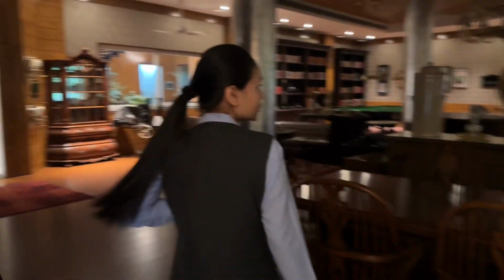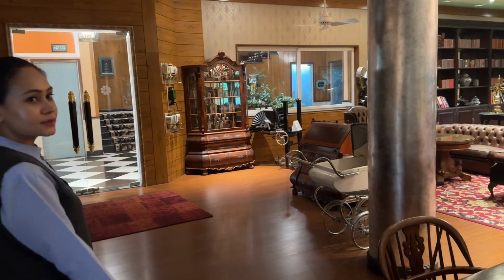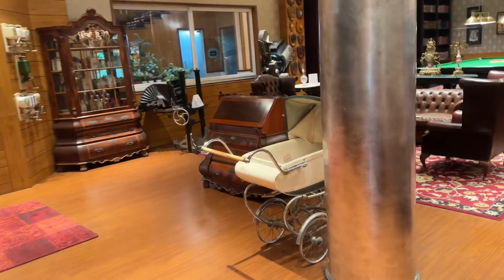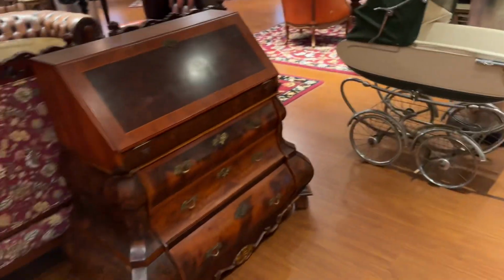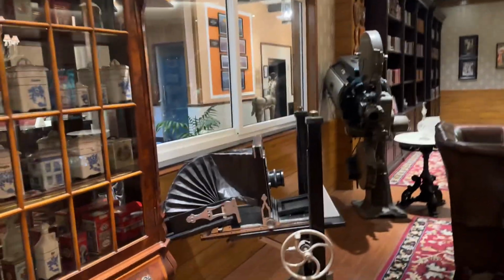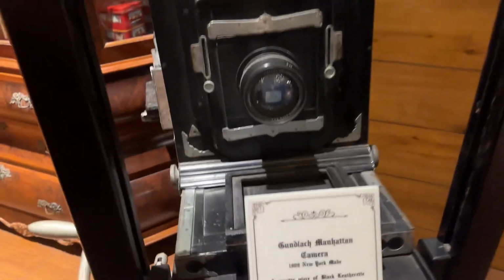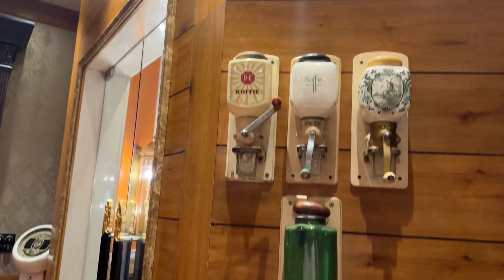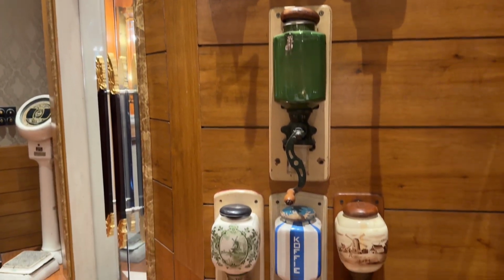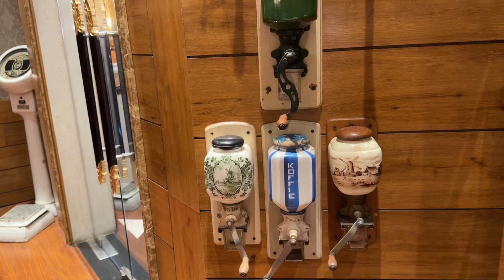So this is the director's lounge that I told you guys about, or I showed you before. All antique things over here. Switching on the light. Oh, wow, look at that. Very nice. So everything is antique here, right? Look at this, guys. This is like a museum on its own. So here it has an ancient camera. Wow. Yeah, that's how they ground coffee before, right?